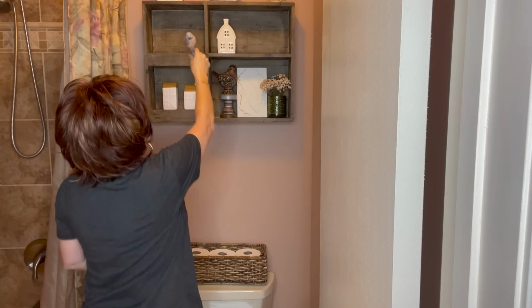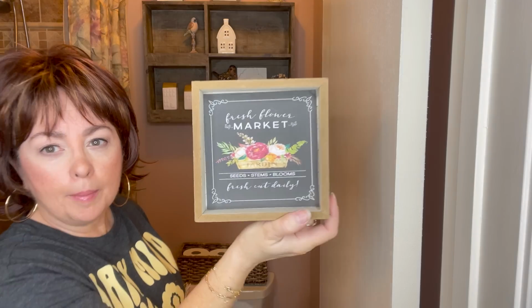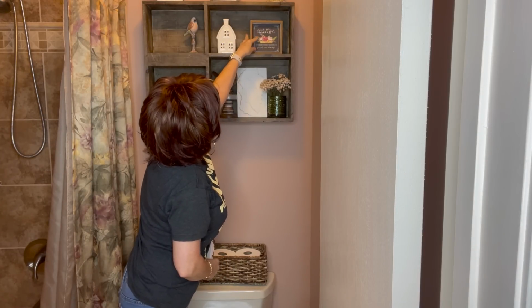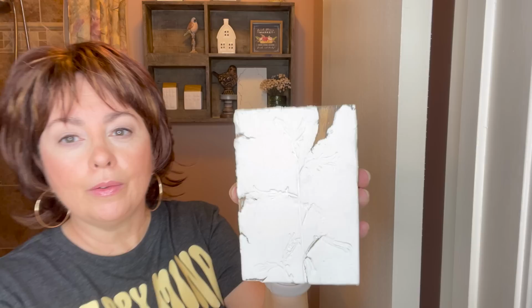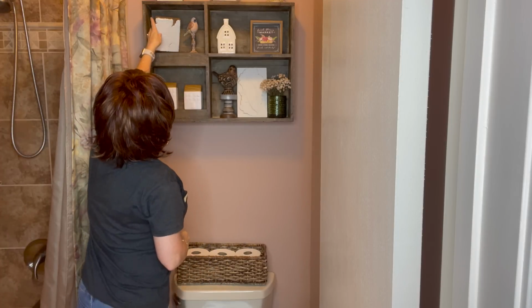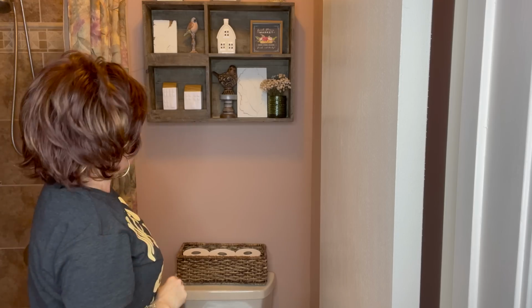Okay, next I'm going in with this little bird again from Michael's. And I made this a long time ago with my Cricut. I think it's cute. And then here's another little one that I made. This time I just kind of made the wood a little darker. And I'm going to set it right here. Okay, and I'll show you what it looks like on the top. I already decorated it because I had to get a step ladder.